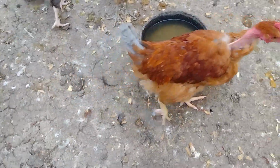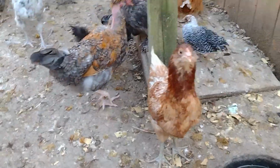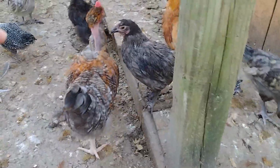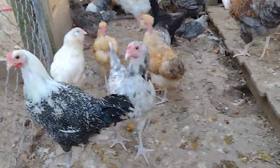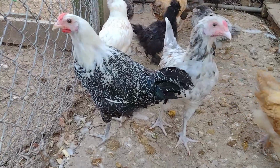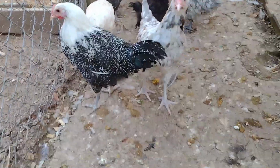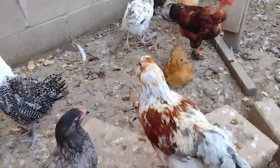That's a Turken baby. I think it's a Turken cockerel. You can see on these guys here, they've got sharper feathers. Like that boy right there, see how they've got the sharper feathers right by their tails? That's called saddle feathers.